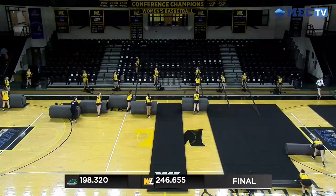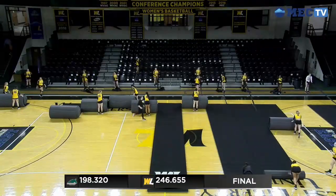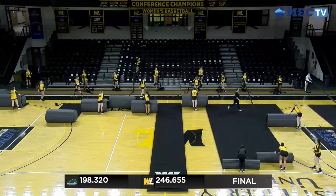West Liberty wins it 246.655 to 198.320 over the Stevenson Mustangs.